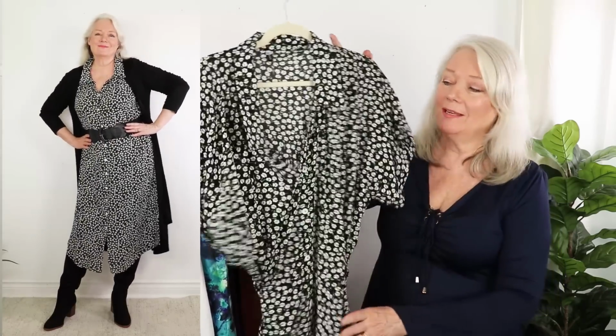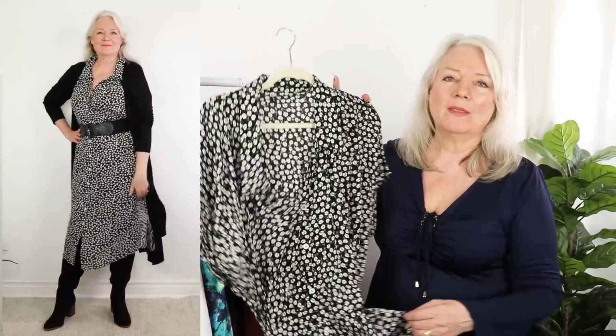All right, let's get on to outfit number 4. Shirt dresses are really trending right now. I love this flowy one that I have. What I like about a shirt dress is it can really take you from a business look into maybe an evening look. And it's also a great outfit that takes you from a warmer day to a cooler evening.